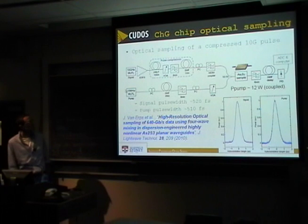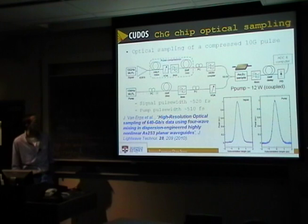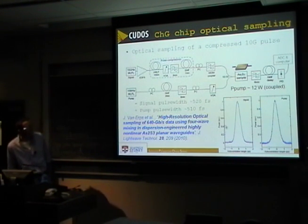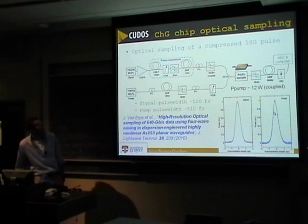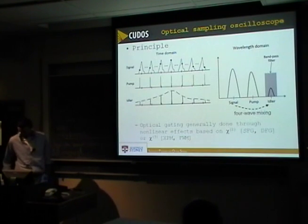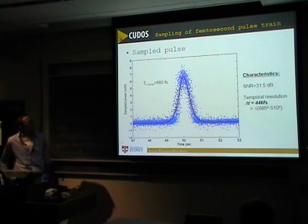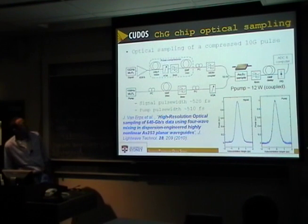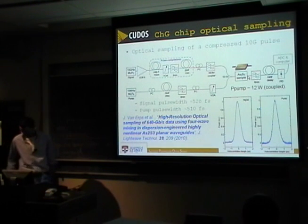So for the signal under test, that's basically the same. We're using a 10 GHz mode-locked laser as the source, and we're using a compression process in fiber as well. It's more or less the same. So we have our signal on the left, which is a 520 femtosecond pulse, and our pump is 510 femtoseconds. They both go into the waveguide. The pump power was 12 watts coupled into that waveguide.